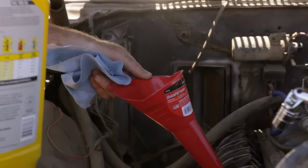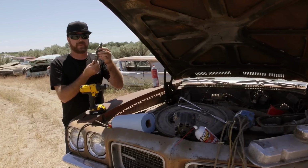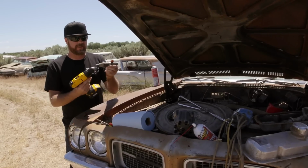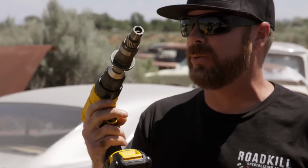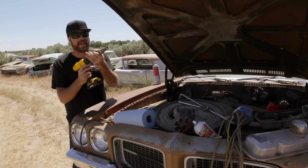Positively perfect. Here is our modified distributor, which is now our mechanical oil pump drive tool. We just need a means of spinning this fast enough to send oil throughout the motor. And for that, I give you the 20-volt cordless power drill. Aha!